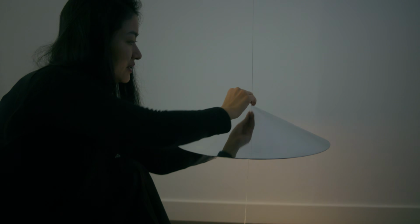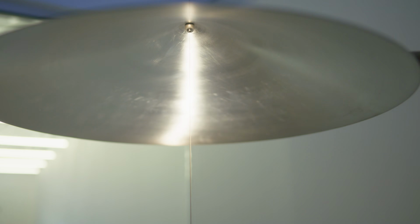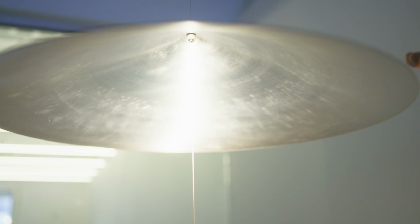Our wisp, especially, is full of surprises. Floor lamps emit light, and you kind of expect that. Our lampshade does the exact opposite. It diffuses and reflects light. I guess it's about bringing focus to the details of the light.